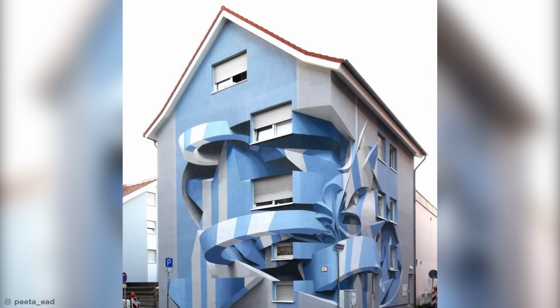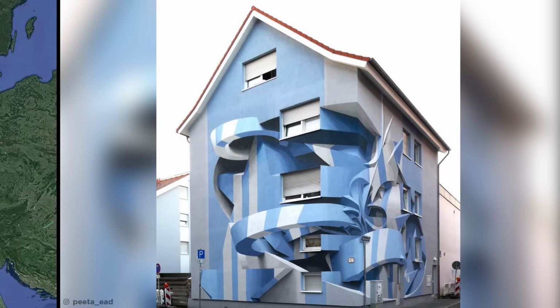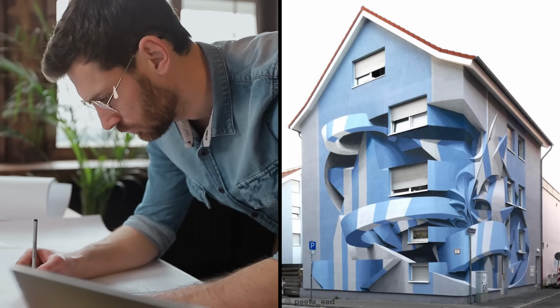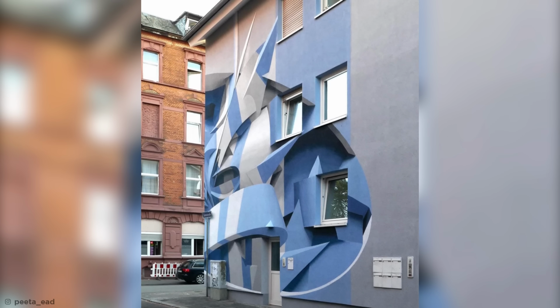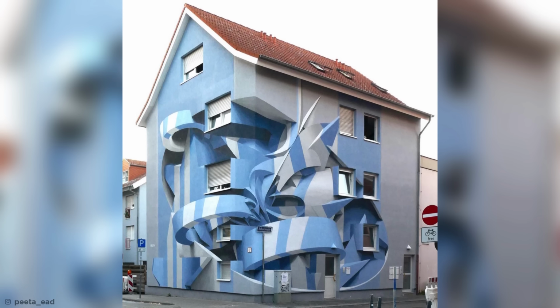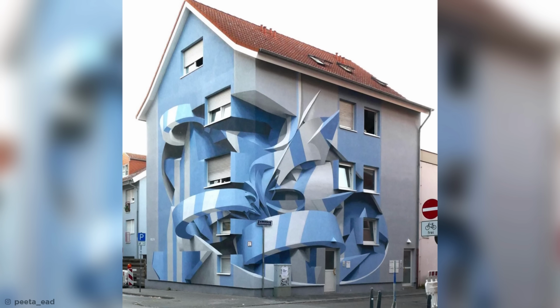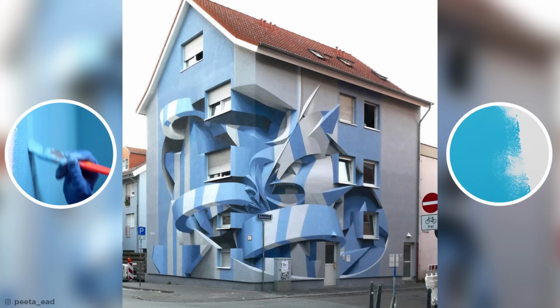Imagine coming across this wacky Inception-like building, which exists on a street corner in Mannheim, Germany. While it may look like an architect's nightmare, it's actually an acrylic mural by Italian street artist Pita. From some angles, the sense of depth is slightly lost, but head-on, we get a full view of an impossible-seeming dreamscape. And all thanks to a standard city wall being beaten white and blue with brushes and rollers.